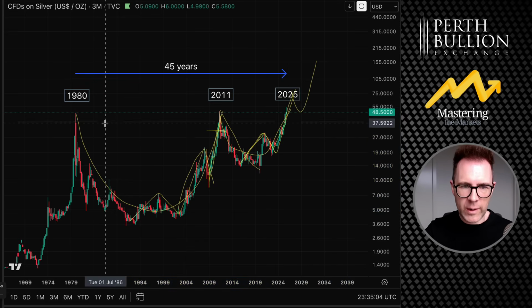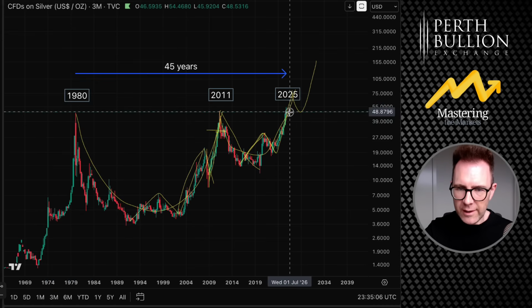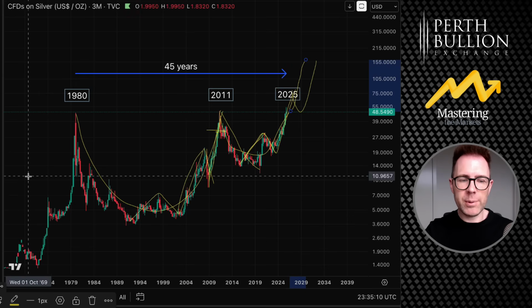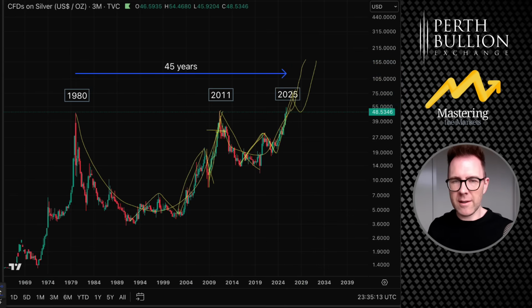No, you've got a long way to go. The cup and handle formation generally breaks out to the upside, and then if it plays out fully, and this is why I think, and as I've said, $700 US silver in a long period of time from now, 10 to 20 years from now, is completely doable.